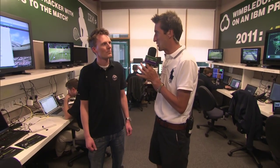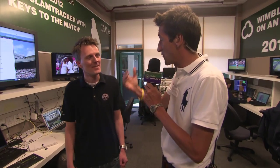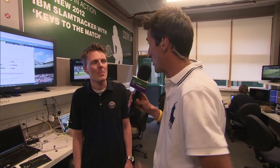And how many people, and we've got a room full here, how many people are helping to make Slamtracker work in terms of statisticians, the whole package? I don't know. A lot. A lot, yeah. And you've got information coming in here from every single match on every court. There is a statistician there making all the relevant notes to keep your information up to date. Yes, we have 40-odd statisticians and people posted around the courts entering information about every point played.